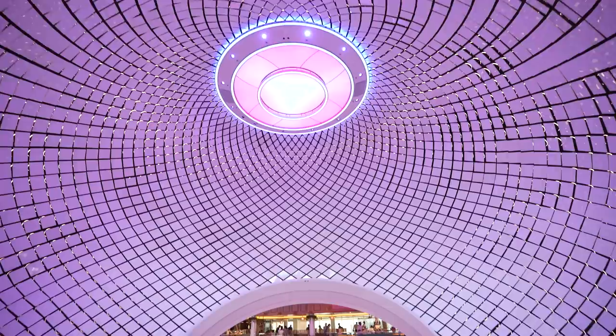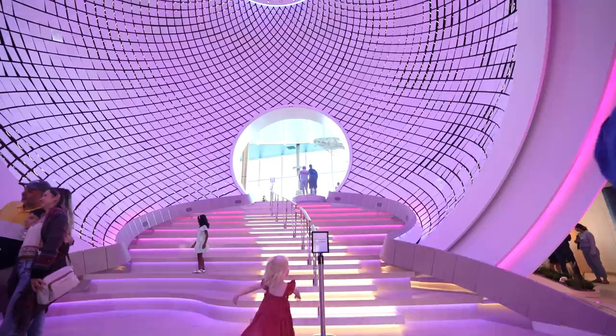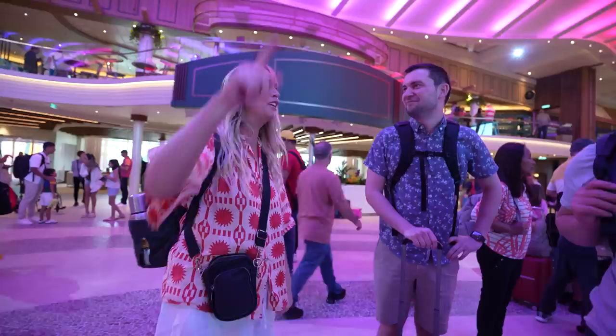Definitely compared to the Wonder, which we thankfully have done before, this is so much brighter. This giant pearl, there's just so much light in here. First time inside the pearl. Oh, it moves. Wow. Don't even know how to describe this. That is epic. You know what? I'm already lost. Yeah, how do you get up? How do you get down?